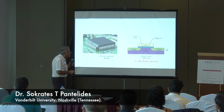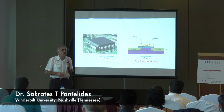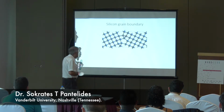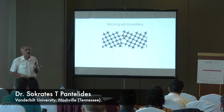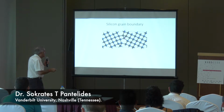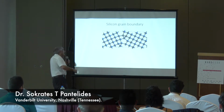And what you do is you dope it like you dope this N-type and P-type, but you dope it very heavily and make it almost like a good metal. The trouble was, it has to be polycrystalline because of where it's deposited over the silicon dioxide. You cannot put a crystal over silicon dioxide. So, you have grain boundaries in silicon like this. This is projections with the columns going down.